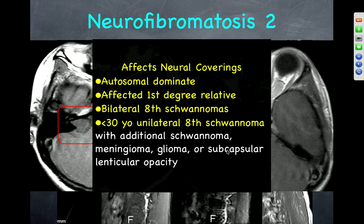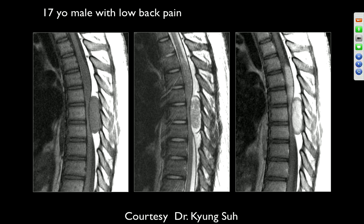So neurofibromatosis 2 primarily affects the neural coverings. It's autosomal dominant, so it tends to affect first degree relatives. If you see bilateral eighth nerve schwannomas, it's almost pathognomonic of neurofibromatosis 2. Unilateral acoustic nerve schwannoma in someone under 30 is almost diagnostic as well. Then you look for the other neural covering tumors elsewhere, which we've seen quite a few of in these examples. So this would be a case of typical neurofibromatosis 2. Brian?